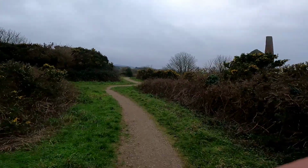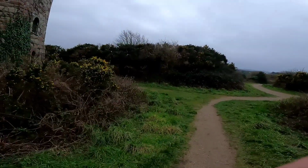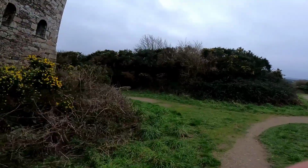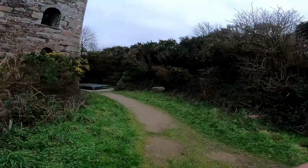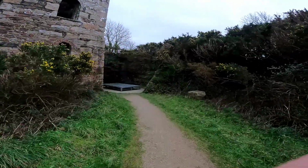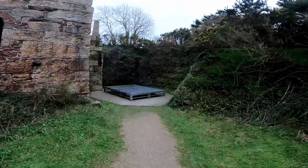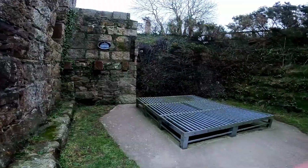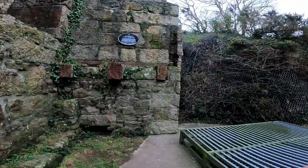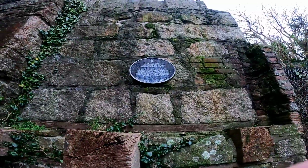Right, so the shaft for this mine was right here, and I think it's called Frederick's shaft. Don't quote me on that, I might be wrong, but there's the shaft, and it goes down quite a way. And there are pigeons in there. Frederick's shaft, yeah, I was right.